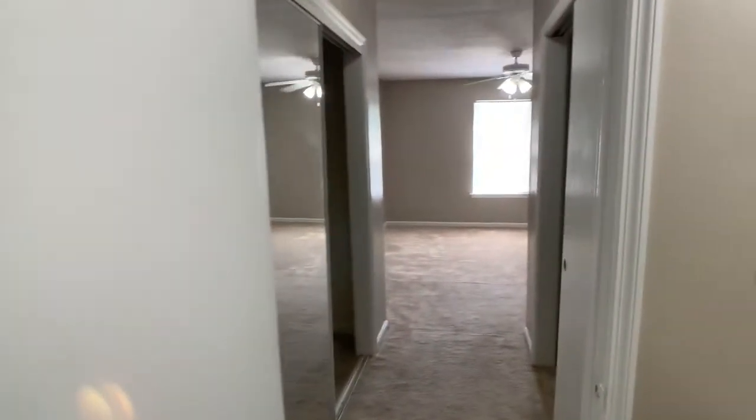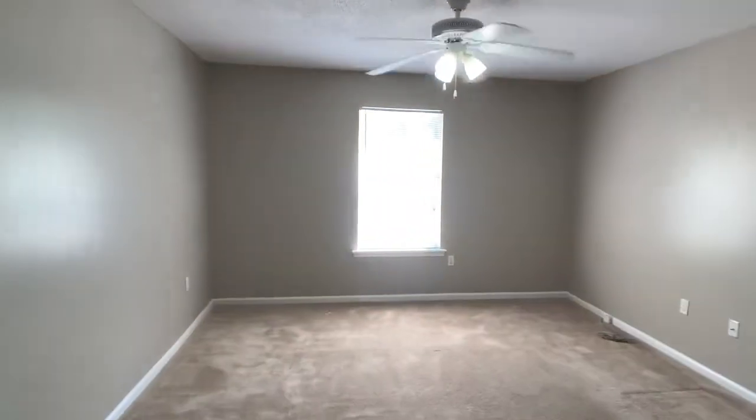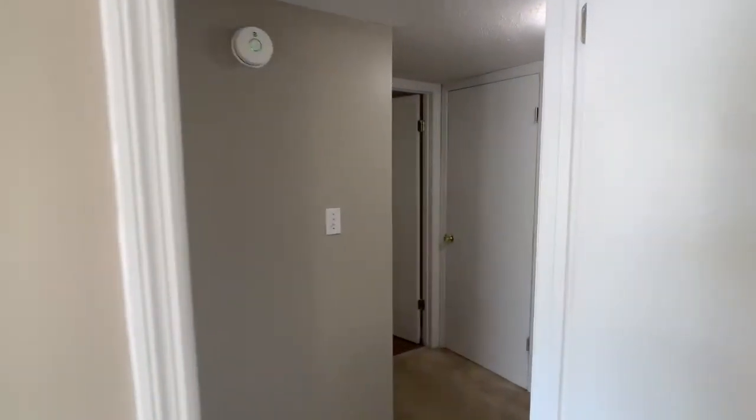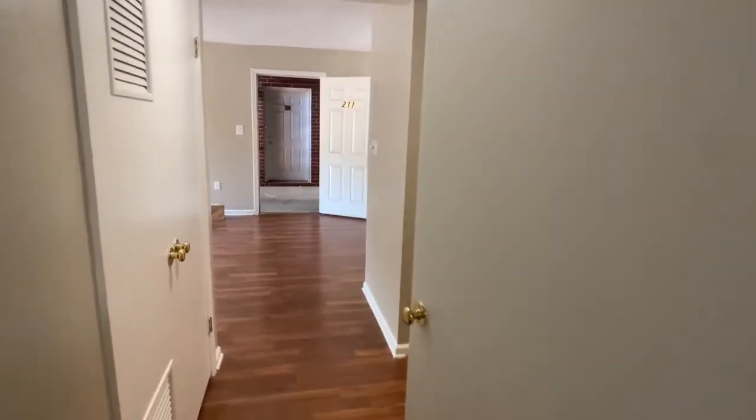So again, this is an Emory Woods condo, two bedroom, two bath. It's offered for lease by Druid City Properties. If you have any questions, feel free to give us a call at our office at 205-409-3260 or visit our website at TuscaloosaPropertyManagement.com. Thank you.